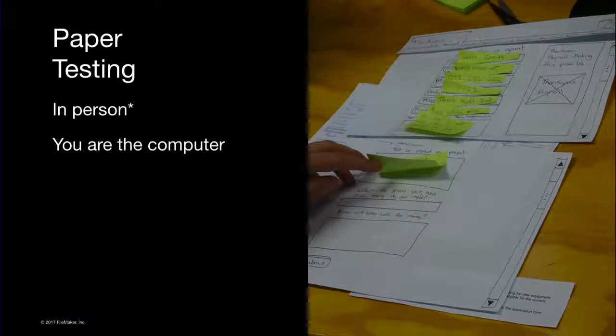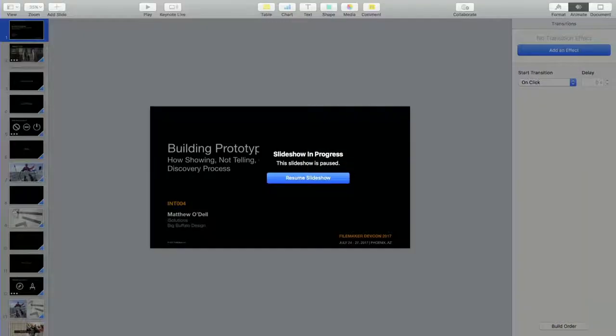And you, as the person facilitating the test, are the computer. As the person's tapping, you're the one throwing down the new pieces of paper, right? Now, I have this little icon that comes up every time I want to show you something outside of Keynote. So I'm going to pop out of Keynote here, and I'm going to show you a little video. Let's take this full screen so you can see this better.